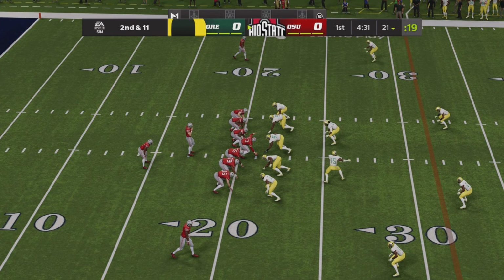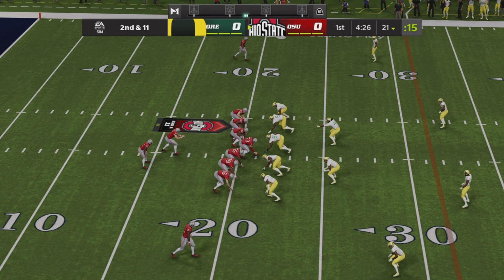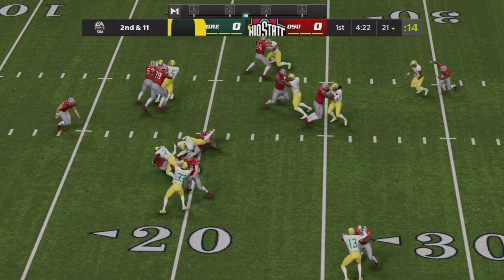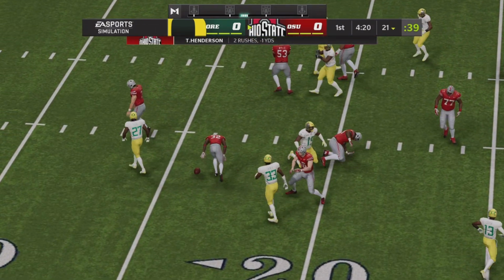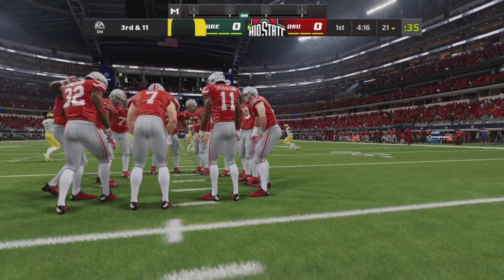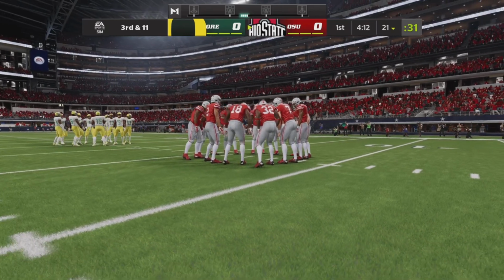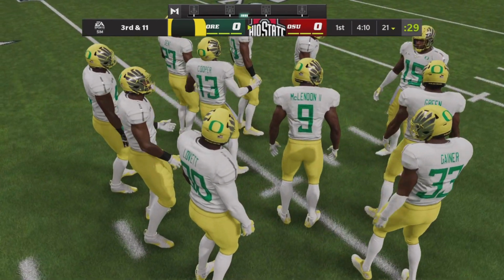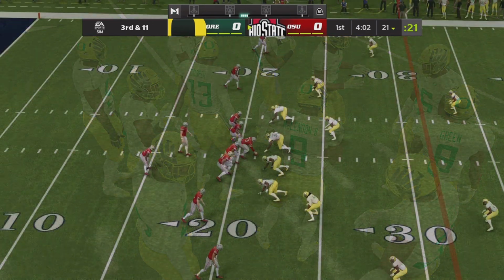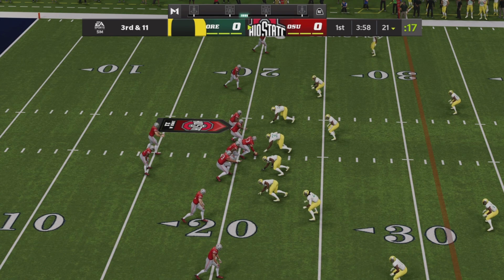Loss of a yard there to start out. That leads to a 2nd and 11. They run the counter. Brown. And he'll do a nice job here just to fight his way back to the line of scrimmage. No gain that time, and it leaves him with 3rd and 11 coming up. As usual, the hallmark of a good run defense, linebackers making plays near the line of scrimmage. Absolutely nowhere to run there. Little trouble thus far on their opening drive as they come up on a 3rd and 11.